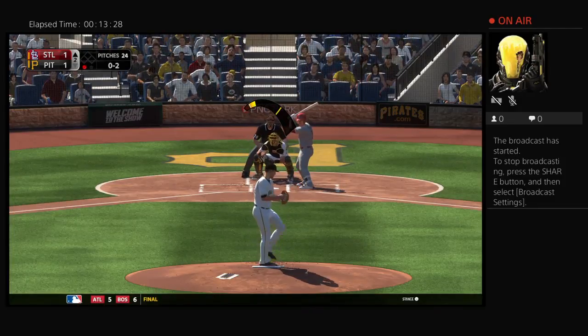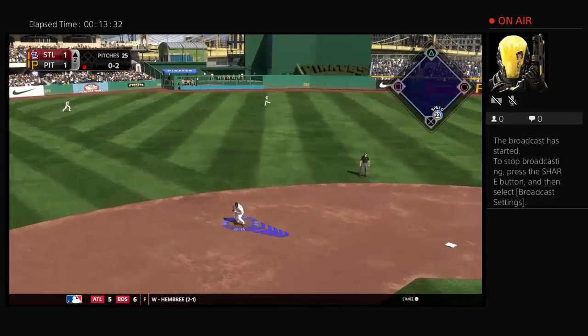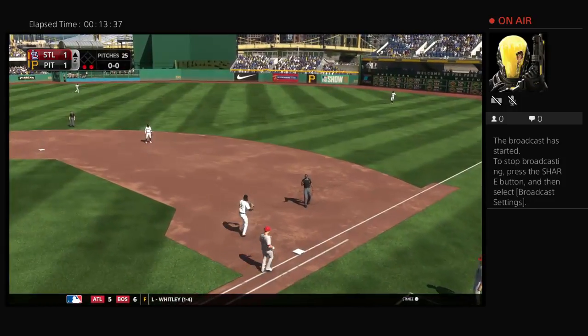The windup and the 0-2 pitch. Hit on the ground out to short. Frazier gloves it on to first, and there were 2 down.